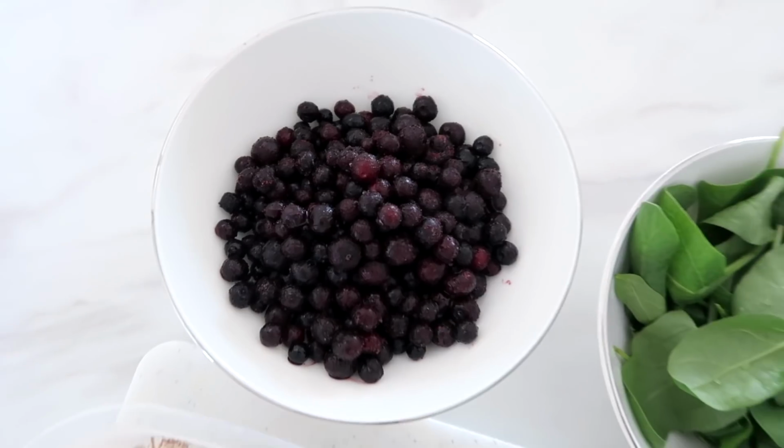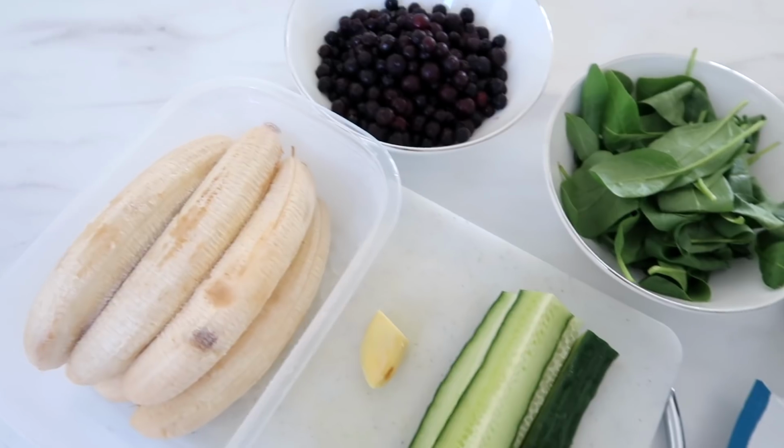I've also done my workout. I did a Pilates class with Melissa Wood Health, and then a meditation. I've showered, and now I'm ready for breakfast. Okay, so for breakfast, I'm gonna make myself a smoothie bowl.